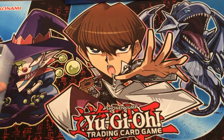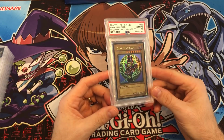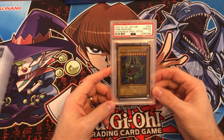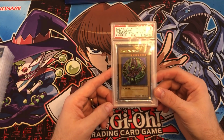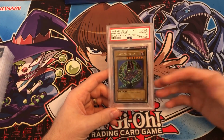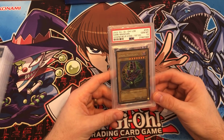All right, so we are in the top 5. Let's look at number 4, Dark Magician from LOB, and this is the Wavy version. So this card is extremely expensive, just like any LOB card. It's crazy how much LOB has gone up. I'm not really digging it because it makes it hard for a lot of collectors to get their hands on these rather than investors who have the money to dump on these cards and try to sell them for profit. So it's too bad, but it is what it is. You really have no control over that.